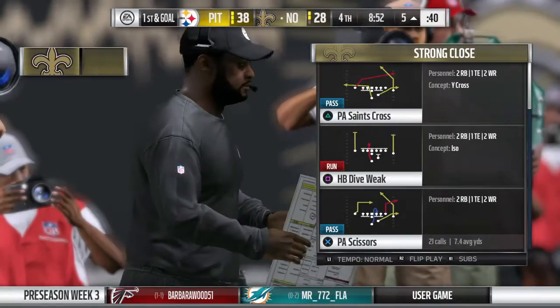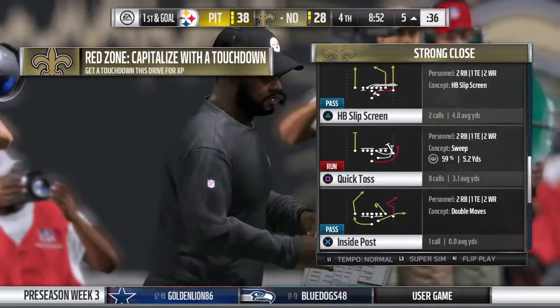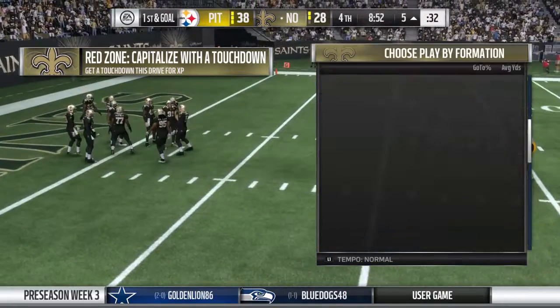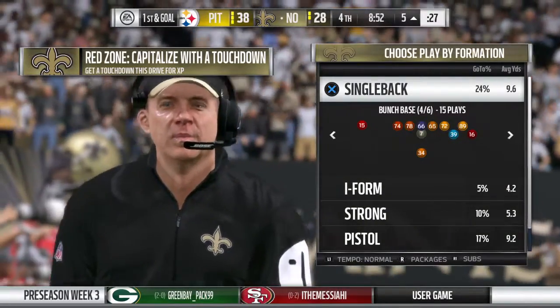So the roughing the passer penalty, 15 yards, and Charles, the defender, needs to know to stop there. We've been talking about it for years. You essentially get one step after the quarterback throws his pass. Anything close to that or beyond that, you're going to get flagged.